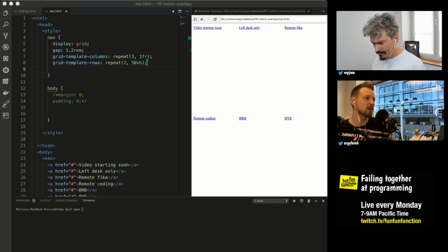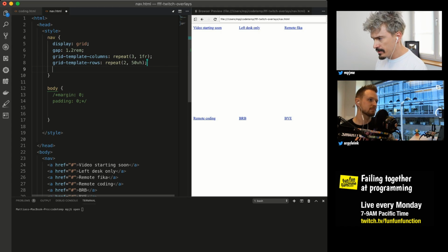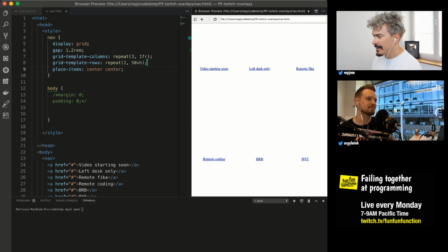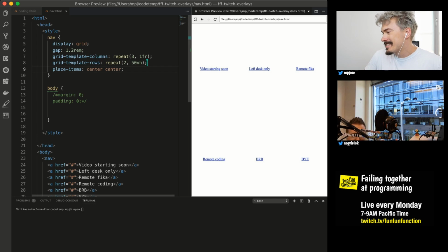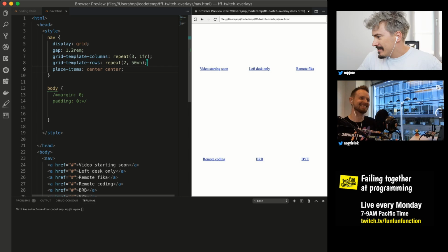Okay, so then, underneath our grid template rows, type place items center. Place items center. Place dash items, yeah. Whoa. Oh my god. Oh my god. Can we please revel in this moment? This is moon landing level.